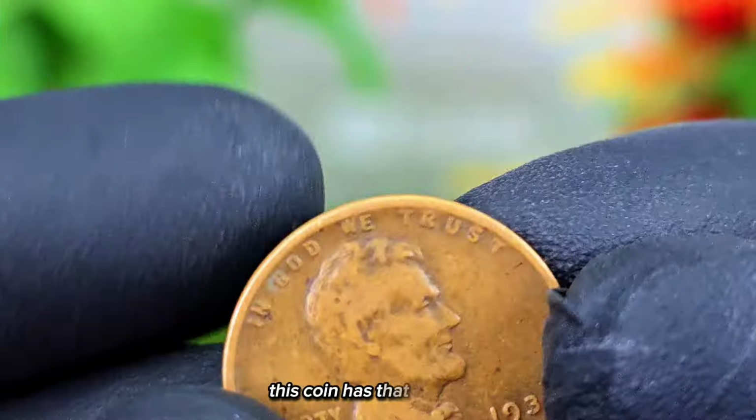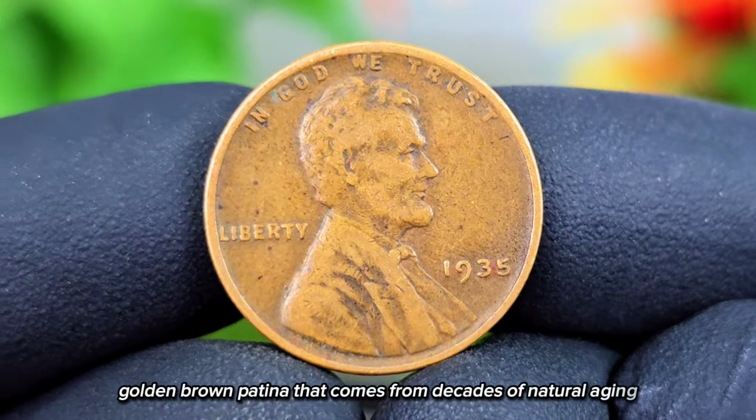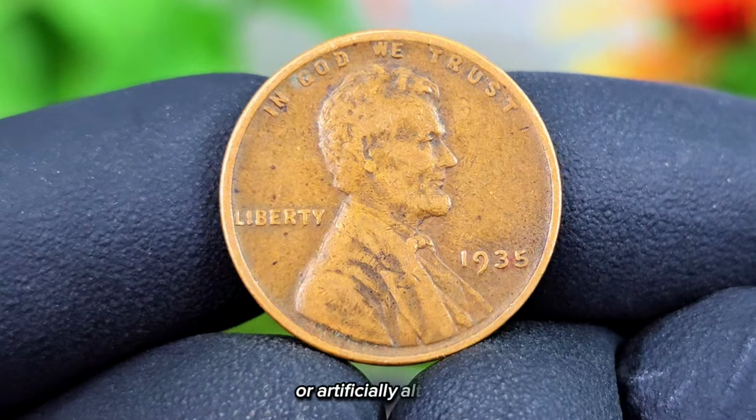This coin has that beautiful golden brown patina that comes from decades of natural aging, and serious collectors absolutely love this color because it proves the coin has not been cleaned or artificially altered.